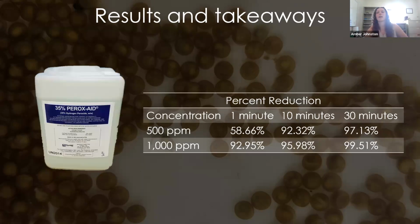Moving on to hydrogen peroxide, which is commonly used to treat various diseases throughout different life stages. At 500 parts per million for 1 minute, the disinfectant only induced a 58% reduction. Fortunately, though, when employed at higher concentrations for longer time points, percent reduction increased to above 90%. These results suggest that the longer this virus is exposed to peroxide, the higher percent reduction is likely to be. But similar to iodine, how this translates to a hatchery environment remains to be determined. However, we do see a good amount of promise here with both of these disinfectants so far.